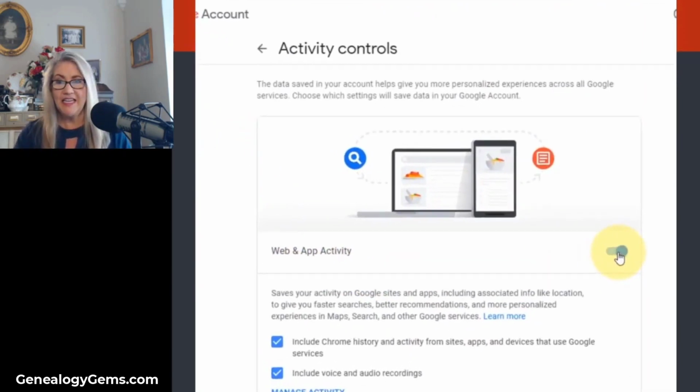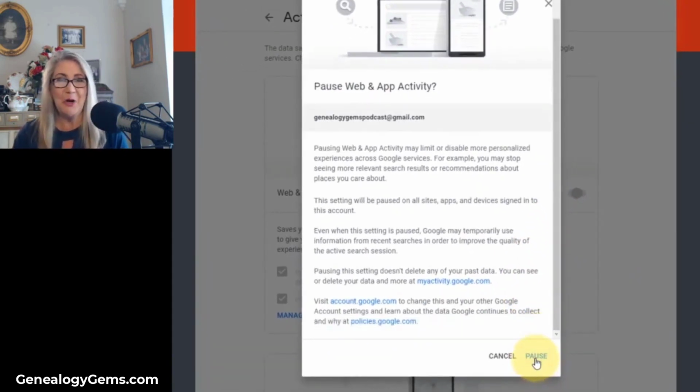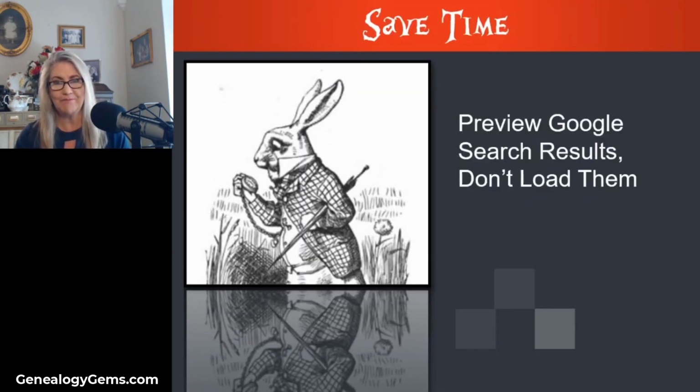Now, you can turn this off. Okay, so we're going to go to activity controls. And here there's a slider. Now, they call it pausing. They don't want you to think of it in terms of permanently turning it off. But you can pause it. It'll ask you, are you sure you want to pause it? Yes, I want to pause it. And now it's paused. So now, just be aware that as you're researching, as you're doing things, it's not going to be tracking them. You won't be able to come back to MyActivity and view them again. But you can always go back in and say, I just want to turn this on while I'm doing genealogy. All the rest of the time, turn it off. You can do that too. So the power is in your hands. You can go to MyActivity and change your activity controls.